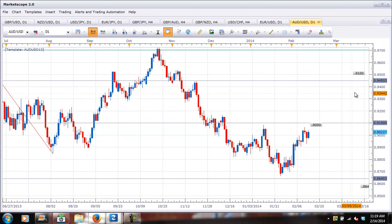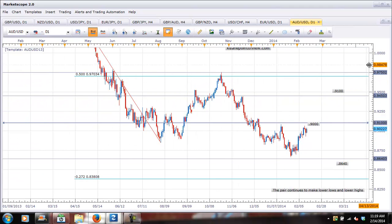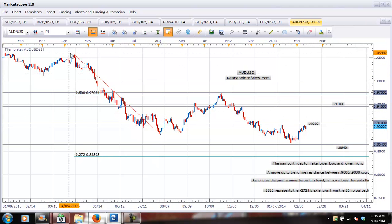But in the meantime, until that occurs, we can see on a broader picture, well, you can't see it right here, the pair is on a downward trend. We can see we moved up, hit the 50 fib, and as long as we remain below this level, I'm looking for a push down to the 83.80 level, which is the 0.272 fib in the shorter term.